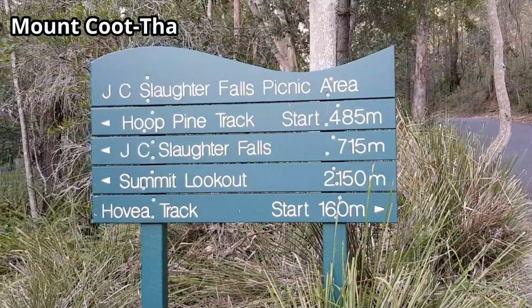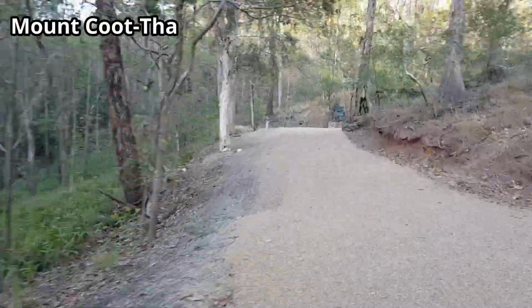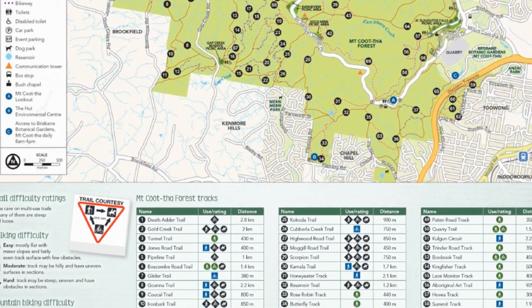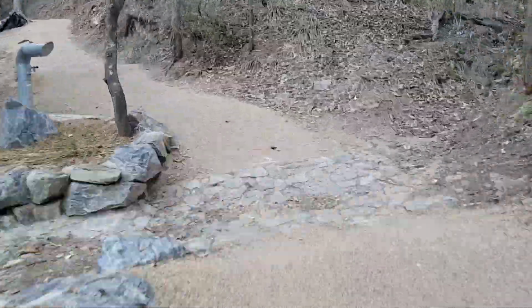One of the best things to do at Mount Coot-tha is try one of the 50 different hikes to suit all levels. These vary from short hikes at a few hundred metres to longer hikes joining several trails together, even novice options to advanced ones that challenge your limits.